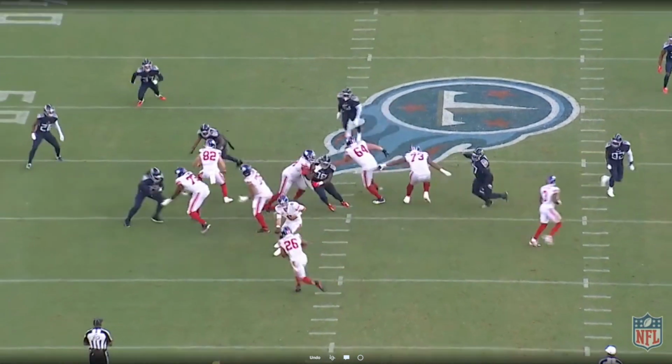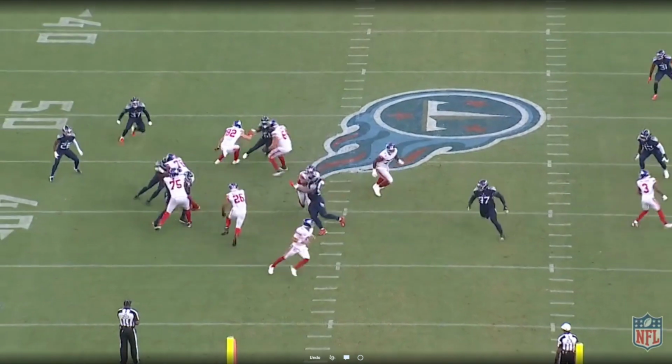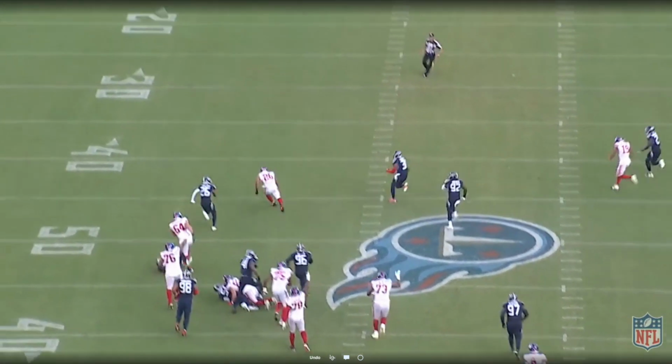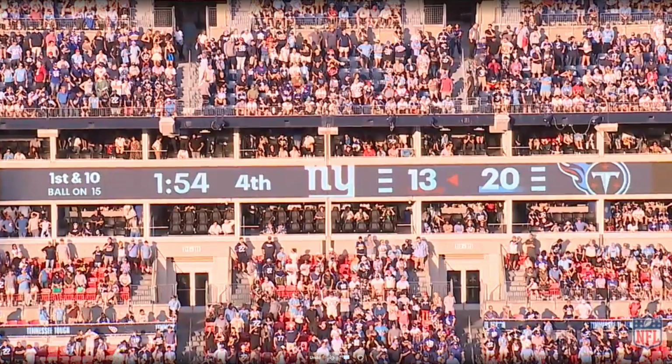But good work by the offensive staff. They saw something that was working. They went away from the shotgun, put Barkley back on the dot, and reaped the benefits of a really good cut and the confidence back in Barkley's game. 1st and 10 situation, 1:54 on the clock in the fourth quarter.